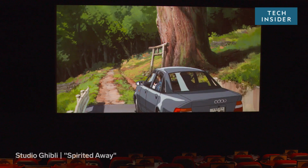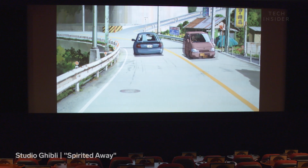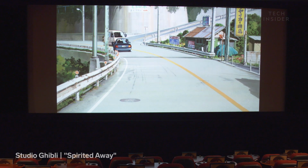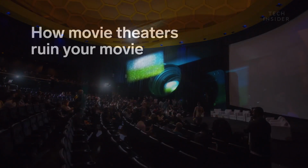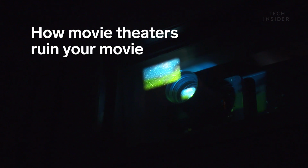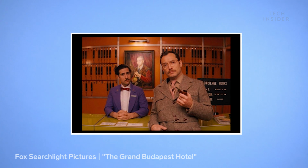Which looks better? This or that? Well, what if I told you that you may have been paying a premium to see the worse version? You know those black bars you sometimes see on the top, bottom, or sides of a movie?